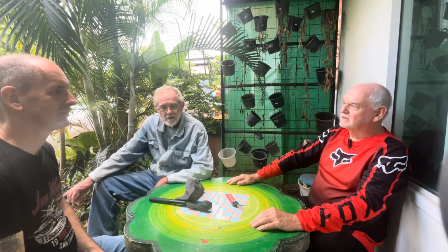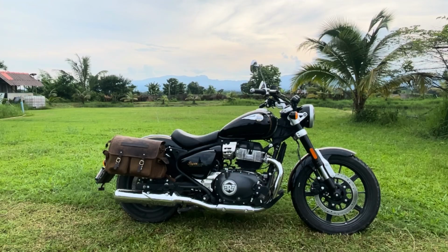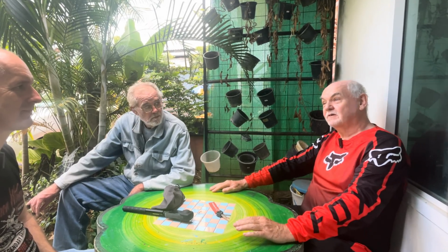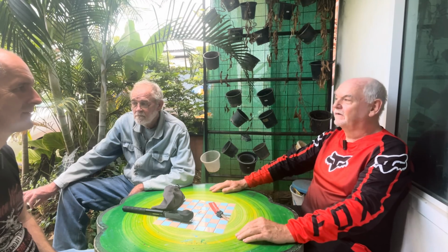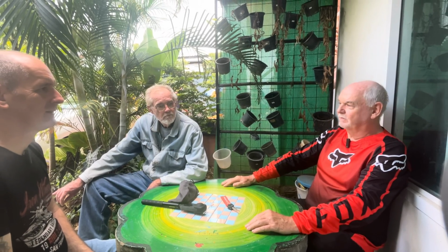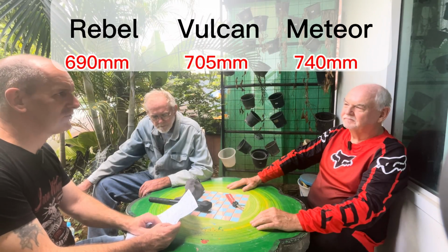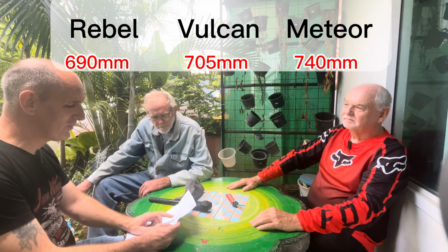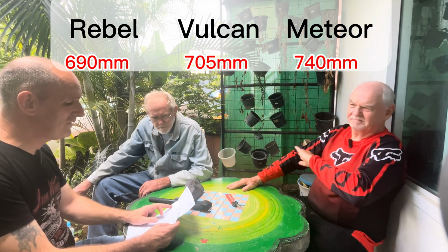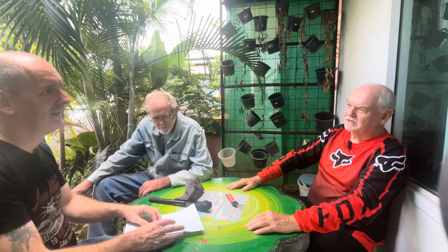Yeah. But the main thing that surprised me, having looked at the bike, which is very beautiful, I expected it to be a very low seat, similar to my Rebel, or similar to the classic 350, which I had before. But actually, it feels like you're sitting quite high. Yes. Compared with both those bikes. The Rebel, 27.6 inches, 690 millimeters. The Vulcan, 27.8 inches, or 705 millimeters, and mine, 29 inches, or 740 millimeters. Okay, it's only a couple of inches, but it feels different.